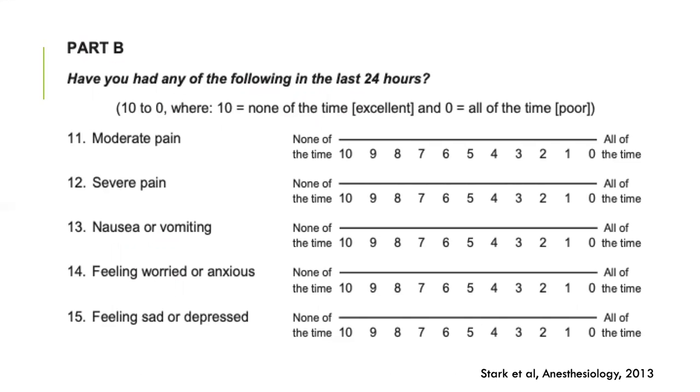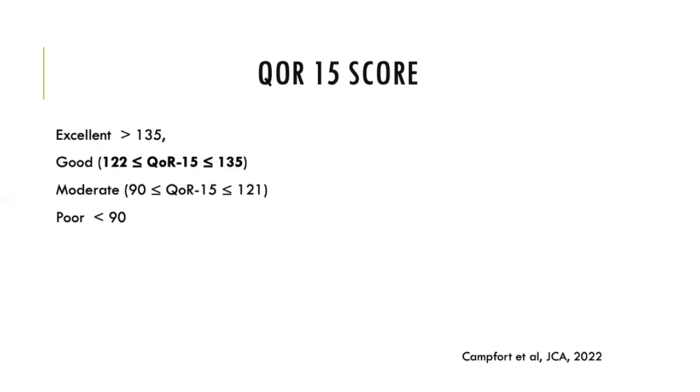The difference in the scoring system is that there is a flip. Instead of 0 to 10, in this case, it says 10 to 0, where 10 is none of the time and 0 is all of the time. Once the questionnaire has been done, the scores are totaled up and the following deductions can be made.